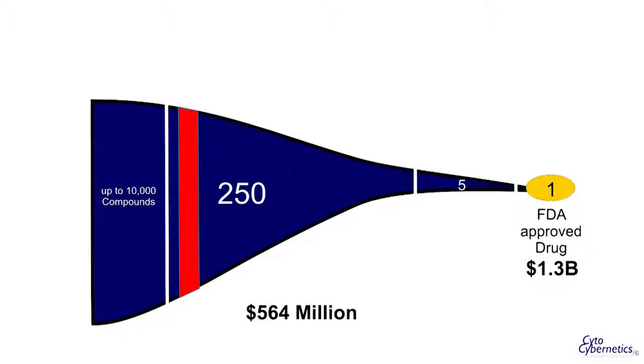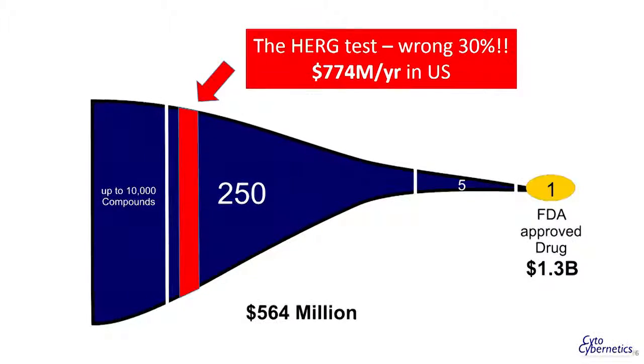The key to making the drug development pipeline cheaper and faster is eliminating bad drugs more rapidly. The current standard test for FDA screening is something known as the hERG test. It occurs early in the preclinical phase, and it's a key decision point about whether to go forward with preclinical testing. The trouble with the hERG test is it's wrong 30% of the time. Despite this, it's a $774 million per year market in the US alone.